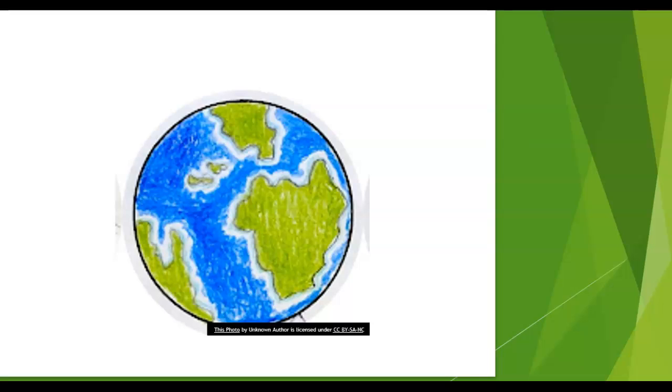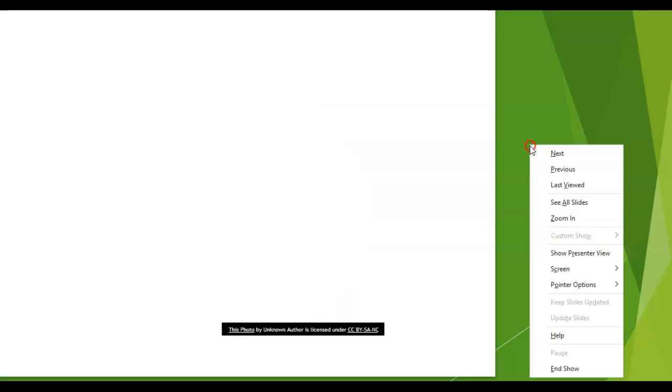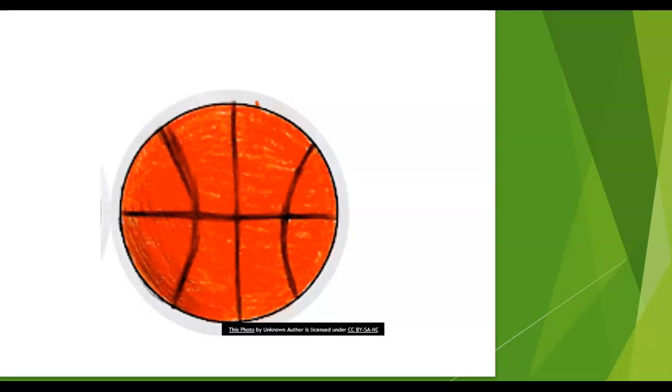The next one is the planet Earth. The planet that we live on is called Earth, and it is round. The next one is a basketball. You all know how to bounce and bounce the ball. It is a circle shape.